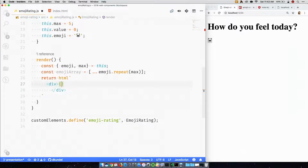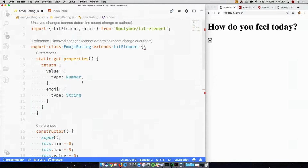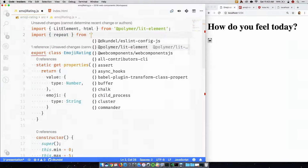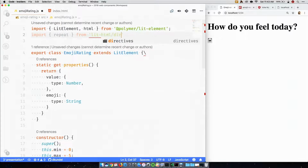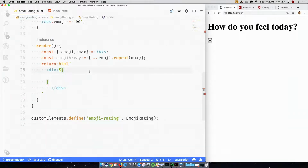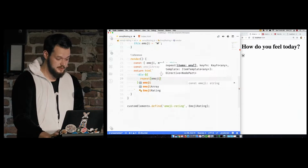And now we need to render this. So we could just map here, but that's not really efficient. So we're going to use a thing from lit-html that is called repeat. Where's lit-html directives repeat. And that just allows us to efficiently iterate over this. So we're going to have a repeat function here.